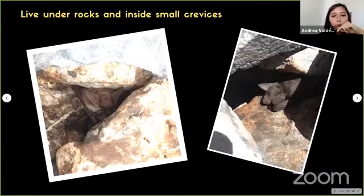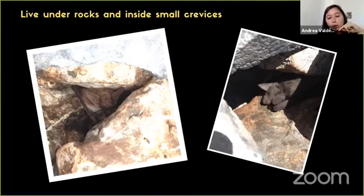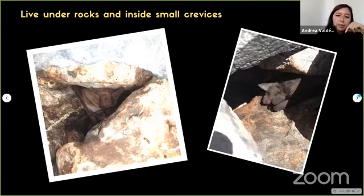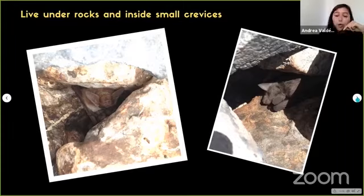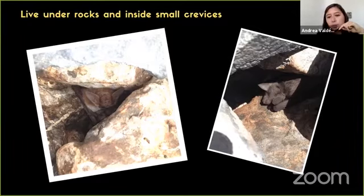They only have one baby each year. We can see here in the presentation, it can't be seen so well, but there's a mother and a baby under the rocks. And in the right photo, there's a small baby. When they go out for food, moms leave their babies with other female bats that look after them. That's a really, really great superpower, I think, too. Other bats care for other babies. So, and here is just an example, no?